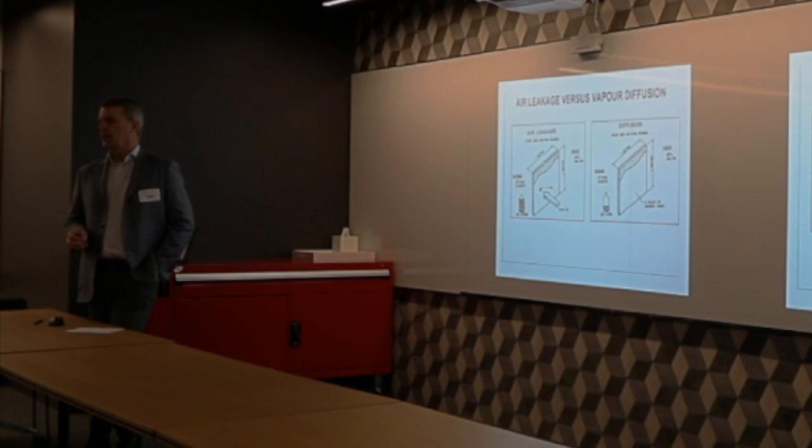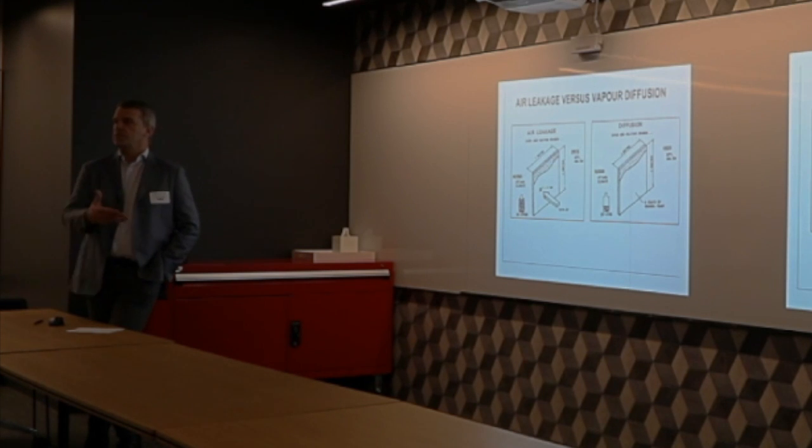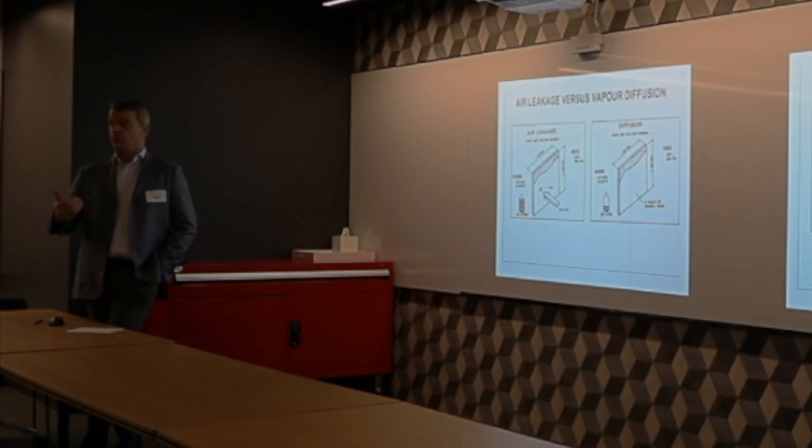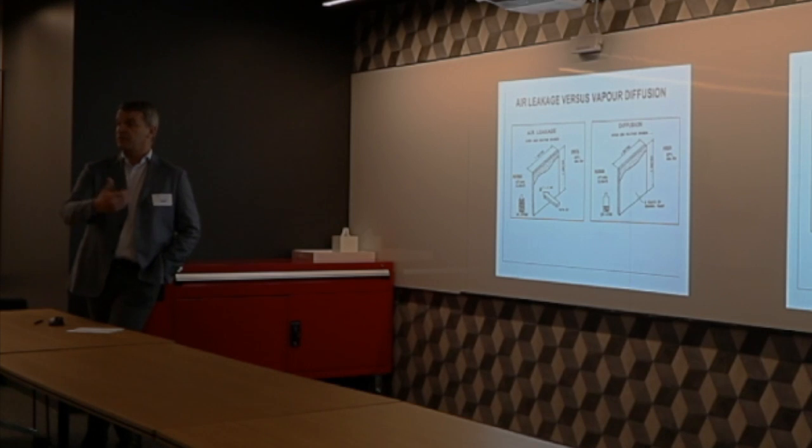And so any material that we put in an exterior wall will have some characteristic in terms of vapor permeability. It means the rate at which vapor in the air can move through those materials, moving from higher vapor pressure to lower vapor pressure. So in the wintertime, pretty much all of our homes and all of our buildings have a high vapor pressure inside, and that means that the vapor will slowly diffuse through the materials to the outside.